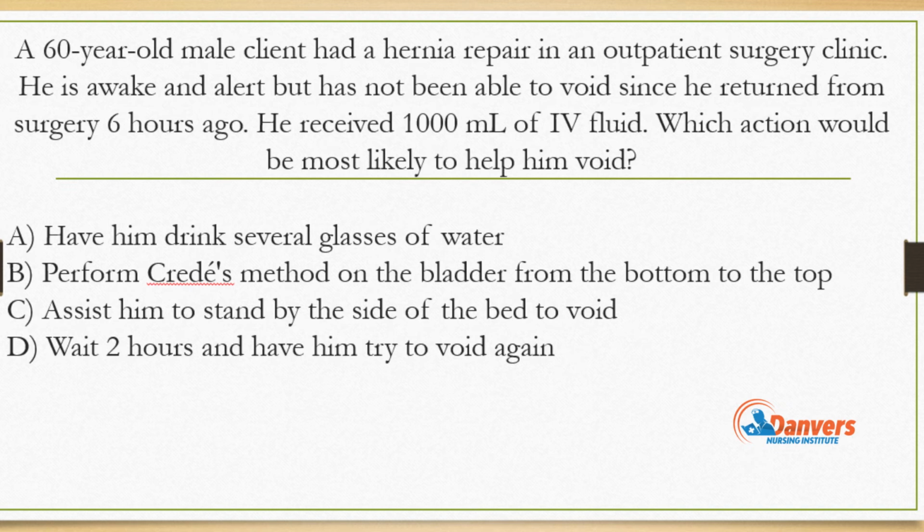The patient had a hernia repair. Are we allowed to even palpate that area? Good question. I just realized that. So what's your answer? Oh shoot, I think it might be C. It's just a possibility. If I'm wrong, I'm wrong, it's okay.